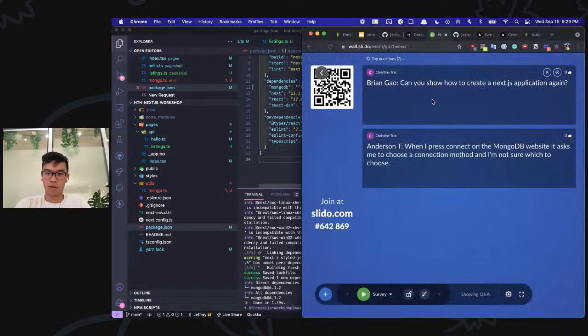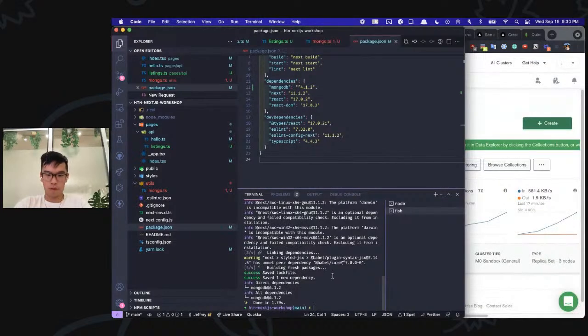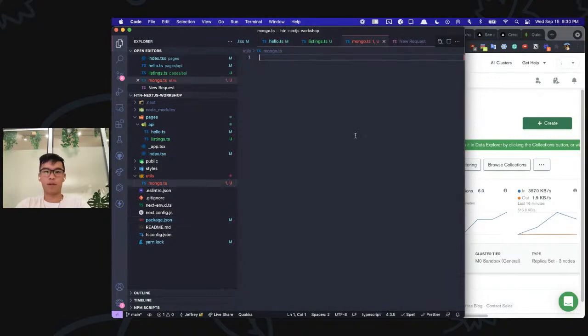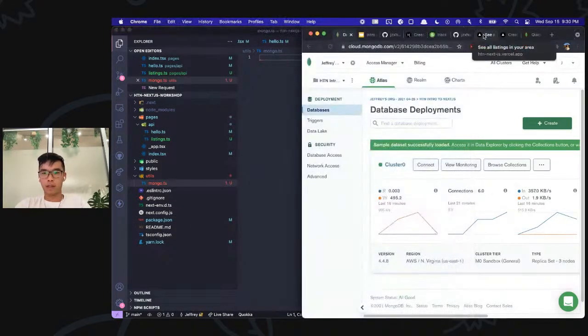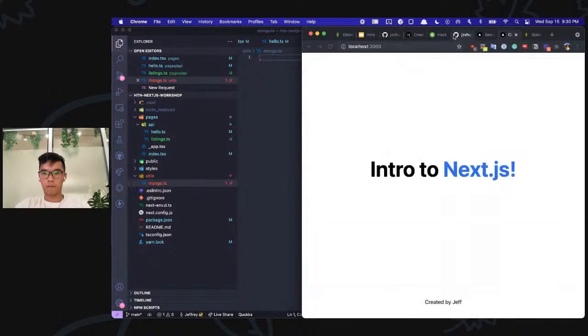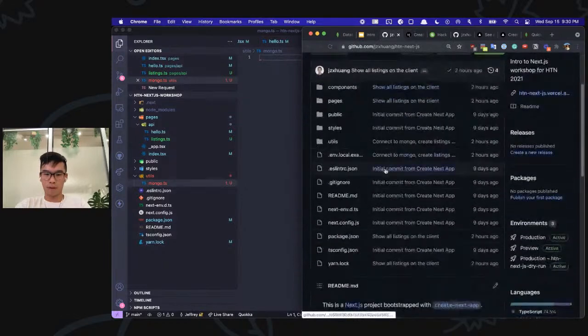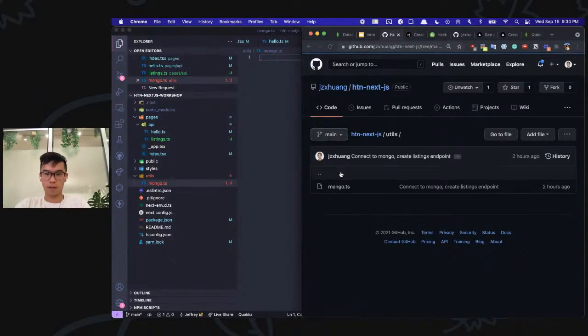Check if there's questions. Cool. So again, it's npm install MongoDB or yarn add MongoDB. That just adds this library for interfacing with MongoDB. And what I'm going to do next is copy over my code, and I will go through it.